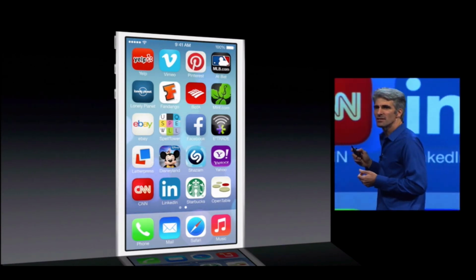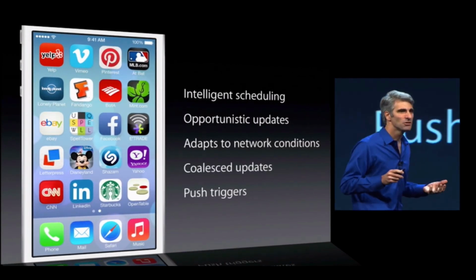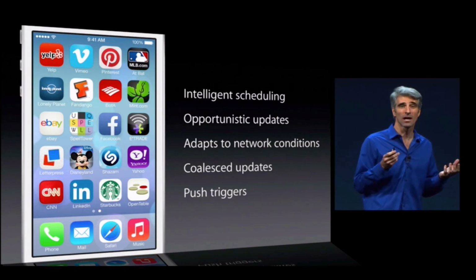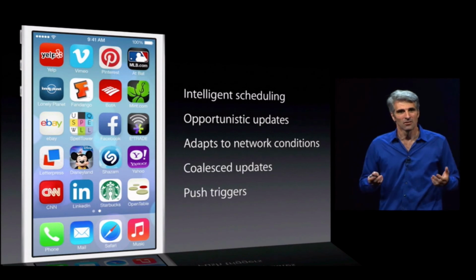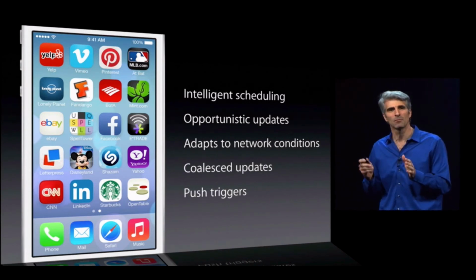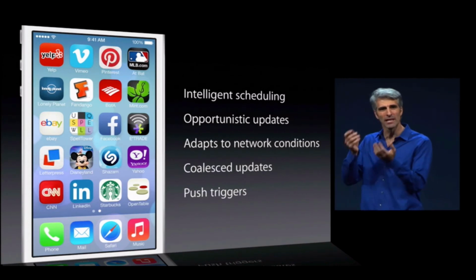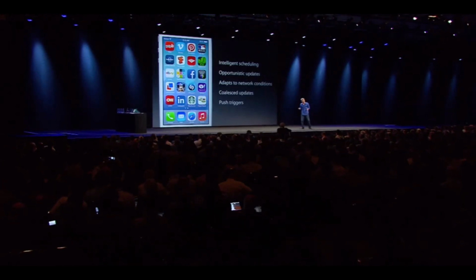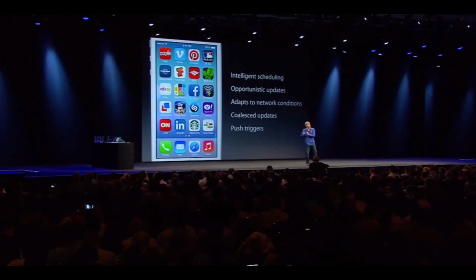Now, in addition to this intelligent scheduling, iOS 7 does opportunistic updates. The average user wakes their device dozens of times a day, and those provide great opportunities when the system's already powered up to update apps in the background. It also adapts intelligently to network conditions. So if you have good coverage, it's a great time to fetch. And it coalesces updates across multiple applications. So once you have those radios powered up, it lets multiple applications take advantage of it for their background updates. And finally, iOS 7 responds to push notifications as a trigger to give that application time in the background. So when you follow that notification, the app will already be up to date.